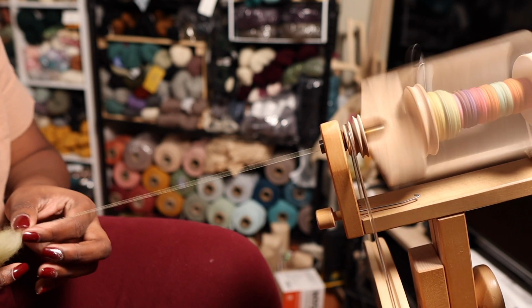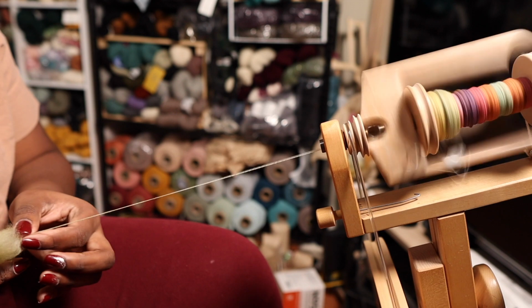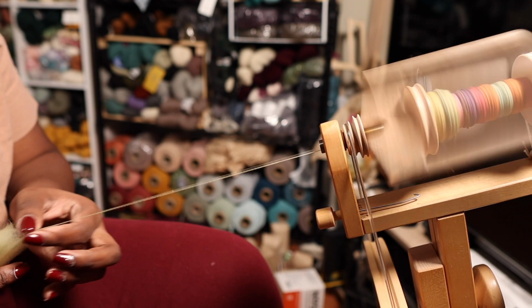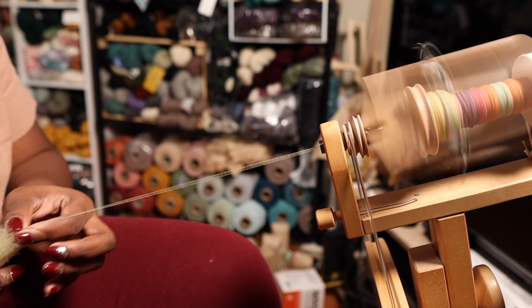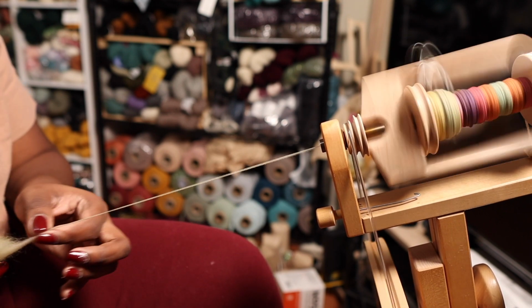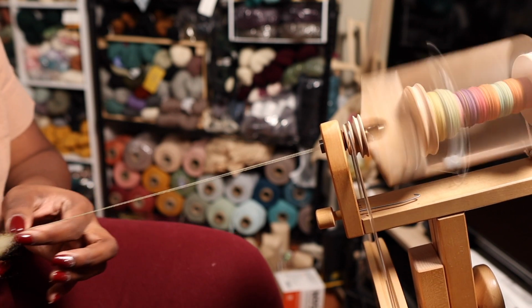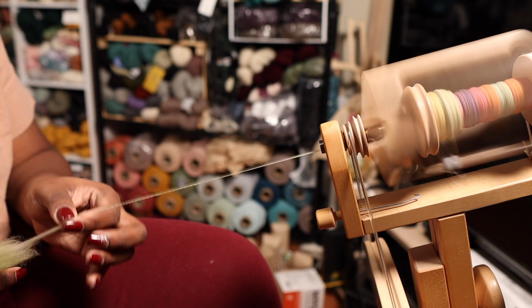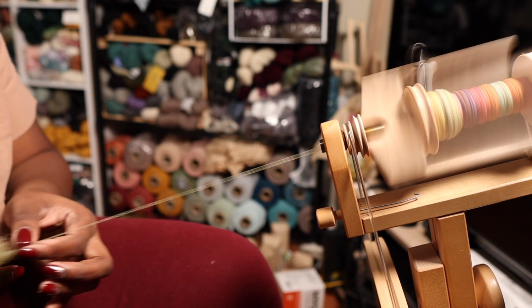The tension system is super responsive, and I don't know if it's just because the bobbins are smaller, but it is so easy to spin long draw on this. I can just spin for hours. And then on top of it, the orifice height on this is higher than the orifice height on my Bullfrog. And I'm a tall girl. I'm 6 feet tall. So that orifice height difference is amazing.